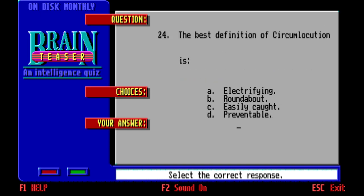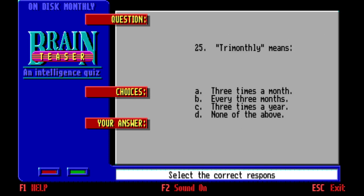The best definition of circumlocution is... roundabout, I think. I mean, circum. Yeah. Makes it the only reasonable choice. Tri-monthly means every 3 months. That's correct.